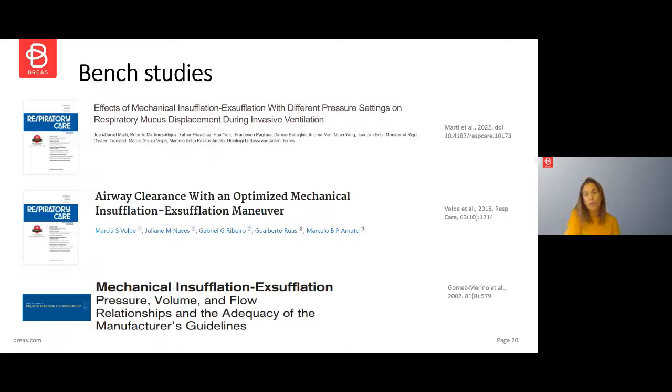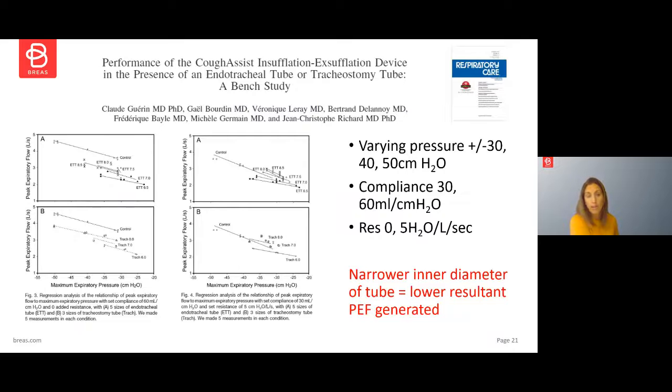So the ones I want to go through first of all is this Gurin paper from 2011, and in essence this paper just looked at the impact of an artificial airway, so an ET tube or a tracheostomy tube, on the resultant flows. They had a test lung at the end of the setup, which they changed the compliance and resistance for. And then for the MIE setup, they had a varying amount of different pressures that they worked through. And in essence, the conclusion was that as the tubes get narrower, your resultant peak expiratory flow rate was lower.